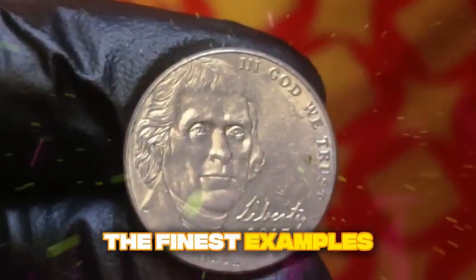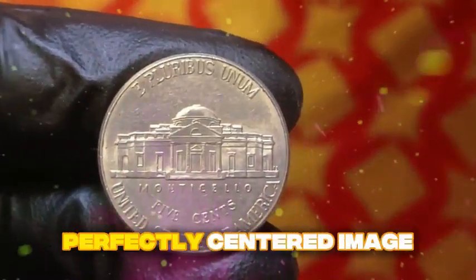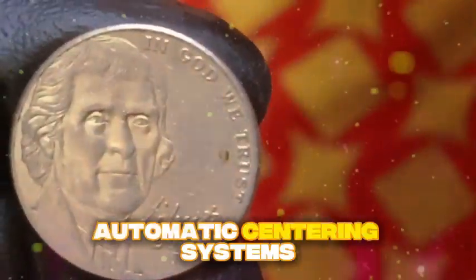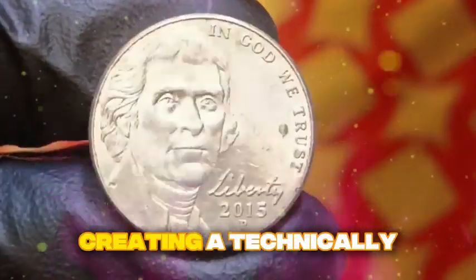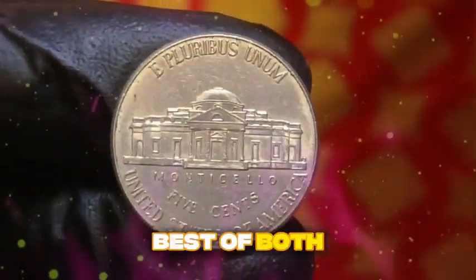Most remarkably, the rotation error had created a perfectly centered image on both sides despite the die misalignment, indicating that the automatic centering systems had continued to function normally even while other systems were failing, creating a technically perfect error coin that represented the best of both worlds.